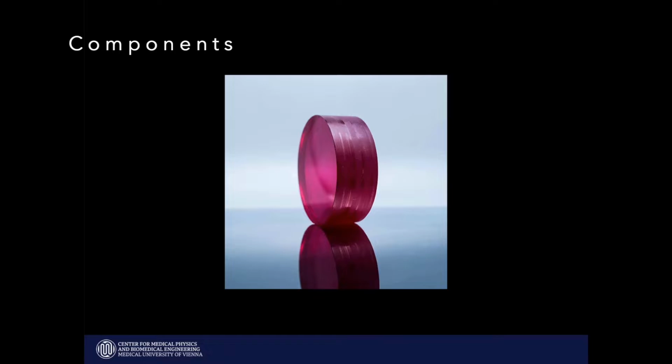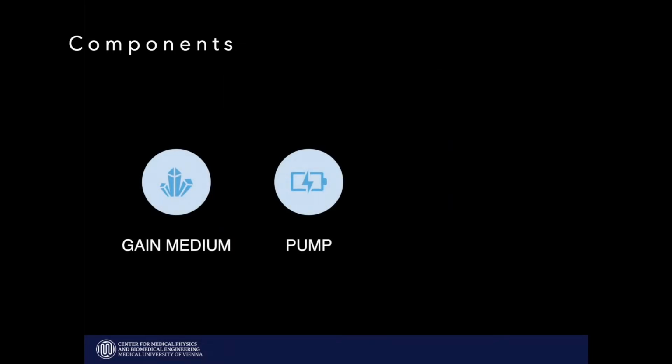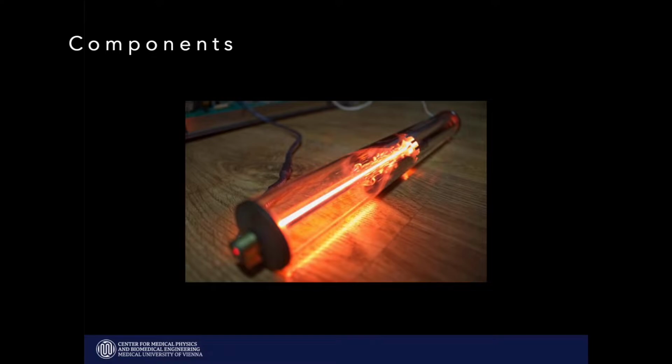It emits in the near infrared around 800 nanometers. We need to pump this medium full of energy. This is done on a case-by-case basis and depends on the medium itself. It can be done electrically, which is typical for gas-discharge lasers, or for instance for diode lasers. It can be done using light, typical for diode-pumped solid-state lasers, or even in pretty exotic ways, if you look at excimer lasers, for instance.